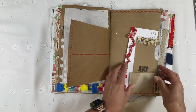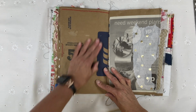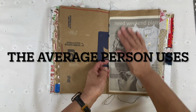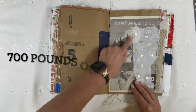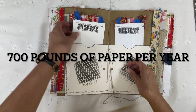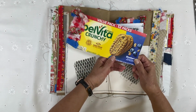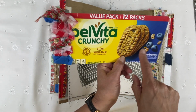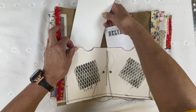That's balance, people, balance. Still with the garbage, the Aldi grocery bag. This is out of a phone book, but it's like tissue paper, so I wanted to use that again for maybe some watercolor. Did some pockets here. Oh, yeah, these are good too. Yeah, 10 out of 10. Belvita, these little blueberry ones, they're very good. I highly recommend those. I'm getting hungry.